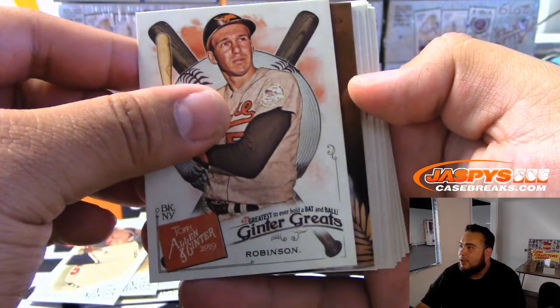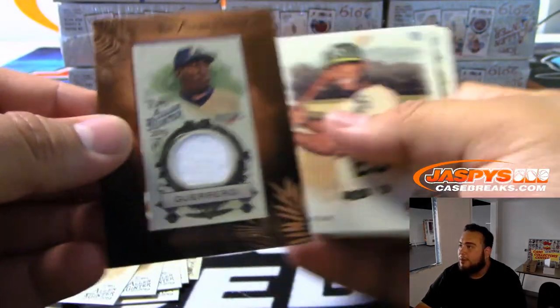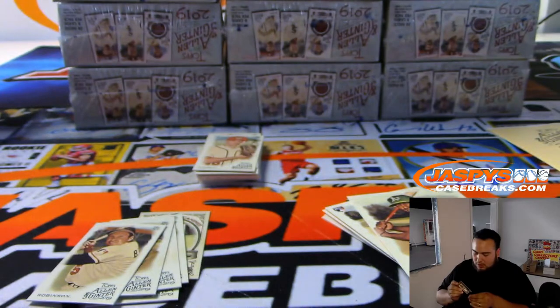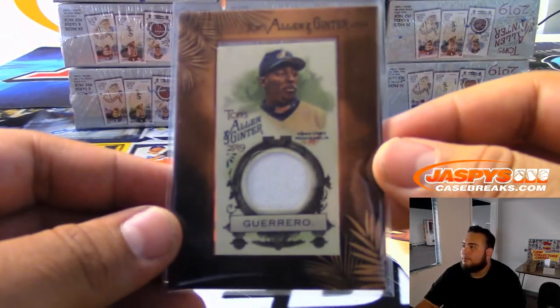And we got a frame, and it's Vladimir Guerrero, framed mini relic. That is Montreal Expos edition, which will be going to the Washington Nationals. So there you go, Jim.